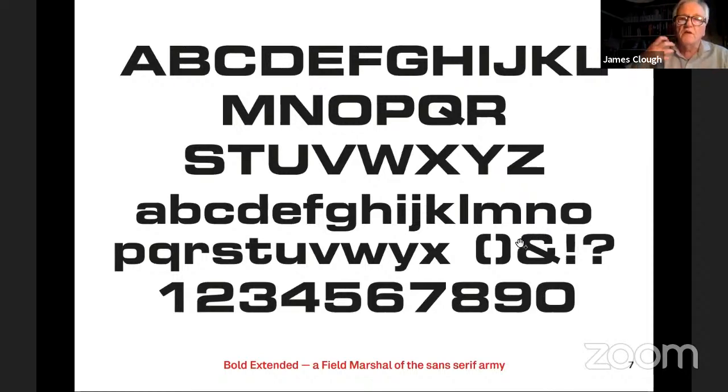But besides that, of course, the great contribution of Eurostile was the introduction of lowercase letters for this quadrate idea, this rectangle with rounded corners, which we saw in Microgramma. The quadrate letterforms and their weighty flatness, I think, are the real hallmarks of bold extended. And this is what we're going to be concentrating on for a few minutes. So the salient features are exactly this wide rectangle with rounded corners, or sometimes called a super ellipse.